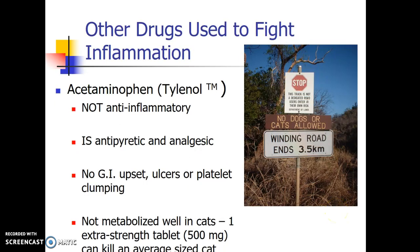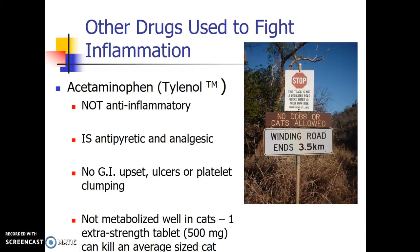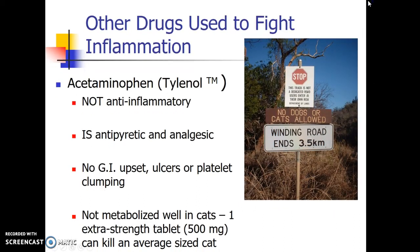Lastly, I'm going to talk about Tylenol. Tylenol is not technically an anti-inflammatory. It's an antipyretic and an analgesic, though. It doesn't cause GI upset, so that's why it gets prescribed in the human world a lot. It doesn't promote ulcers or platelet clumping, but it can kill a cat. A 500 milligram extra strength tablet can kill a kitty cat. We don't tend to use Tylenol in veterinary medicine.